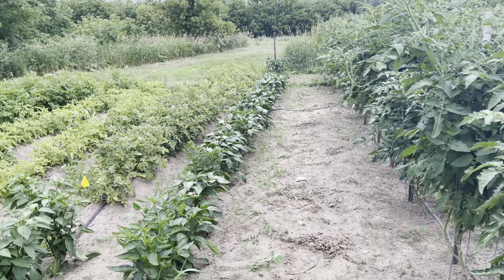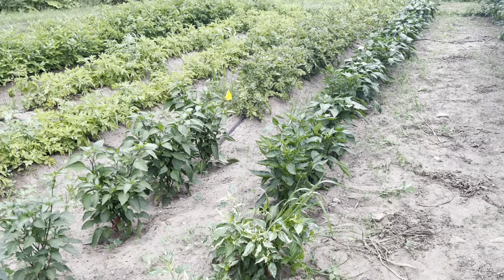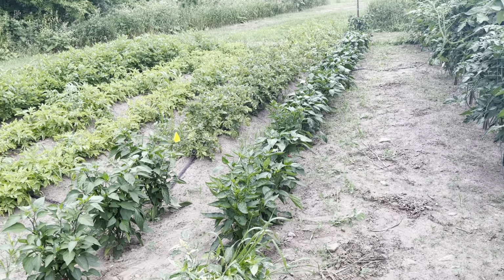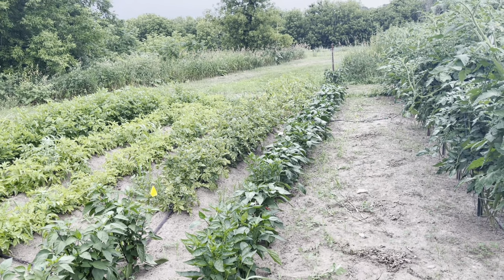And then next to those is a row and a half of peppers. I have all sorts of different peppers in here, hot peppers, bell peppers, sweet peppers, eating peppers. And they're just starting to ripen. We've been harvesting peppers for a week or two, a little trickle of peppers.